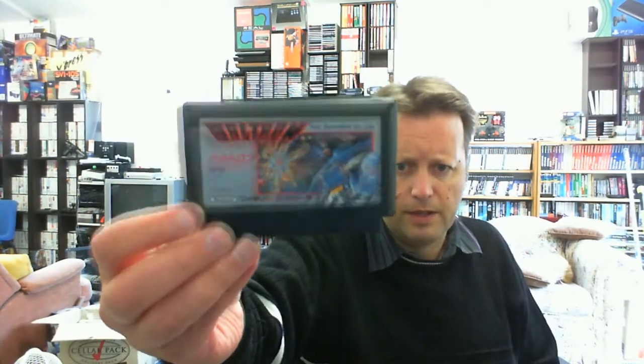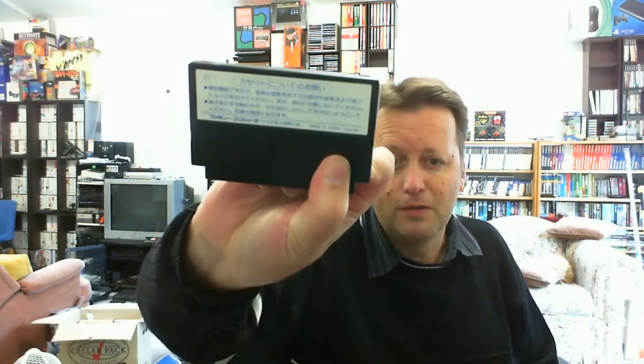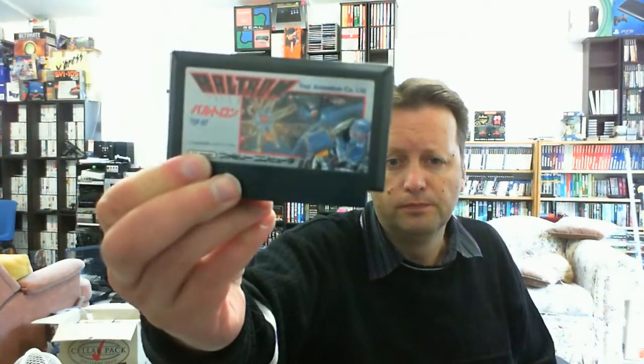Open him up. So the Image Fight didn't have a manual. That really doesn't matter to me. I'm just happy with cartridge and box, and the cartridge is in decent condition, and the box. If the manual's missing, it's not going to kill anything for me. So the cartridge is in good nick once again. As usual, the Famicom doesn't have the top label. The label's in excellent condition.